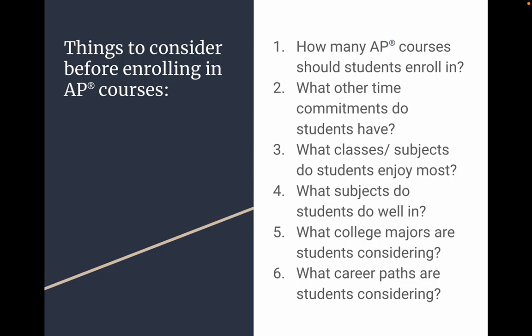Like I said, you want to look at the classes and subjects that your students enjoy the most, and also the subjects that they tend to do well in. That can often give them a richer AP experience. You might look at the college majors that your student is considering, and plan their AP coursework based on that, or the career paths that they're considering. You may think about taking AP classes that are well suited to future careers.